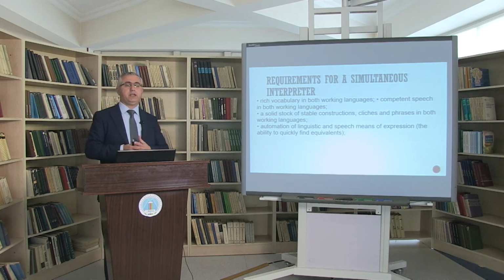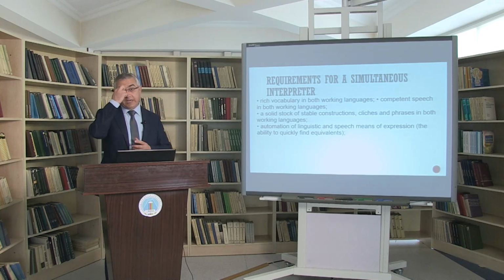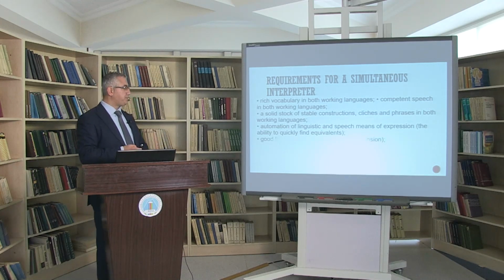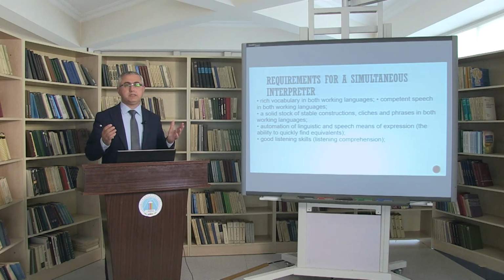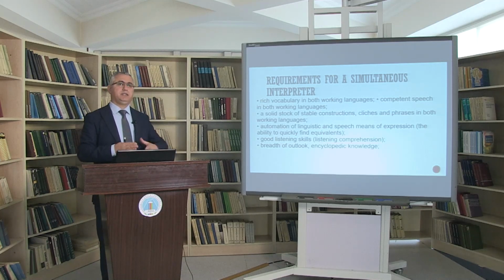And that's also inevitable. For example, if a translator during the process cannot translate the given word into the target language, he has to find another equivalent, another word for that. Or thus, in a word, we can say he or she has to paraphrase it. Good listening skills, listening comprehension. Of course, it's one of the most important abilities for a translator. If he doesn't have good ears, then he can miss lots of information. Breadth of outlook, encyclopedic knowledge. The more the translator has knowledge on the given topic, the better the translation will be.